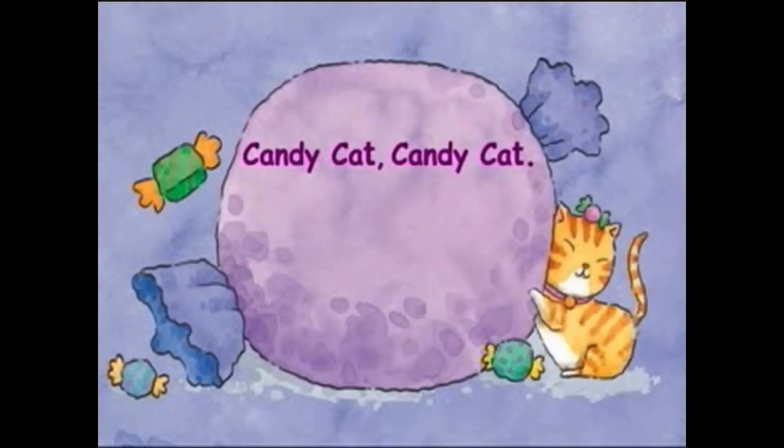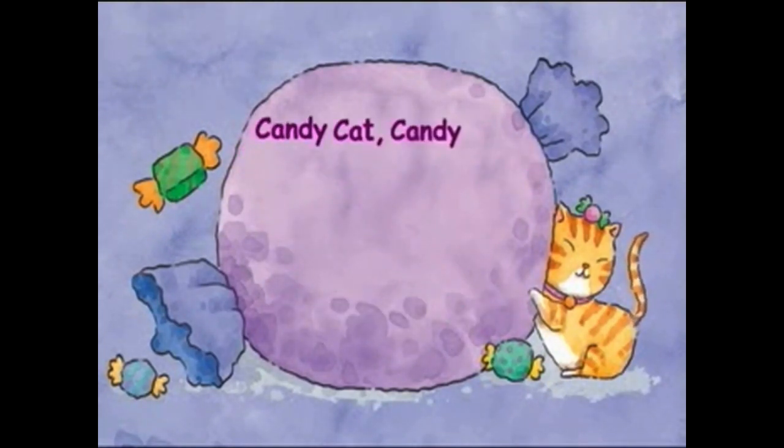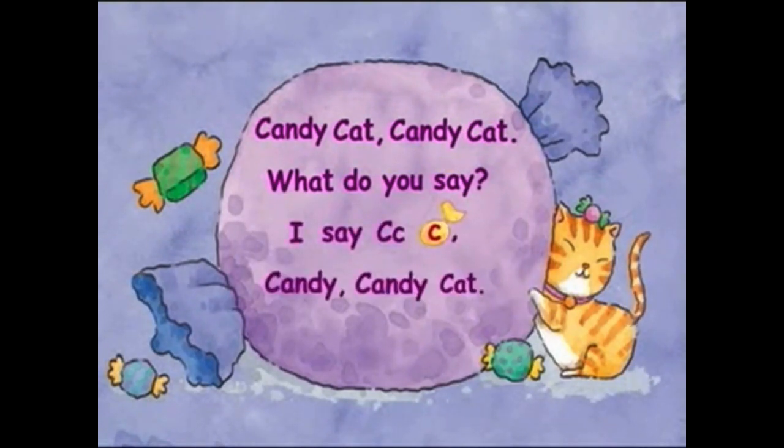Candy cat, candy cat, what do you say? I say C, K, candy, candy cat. Now let's chant together. Candy cat, candy cat, what do you say? I say C, K, candy, candy cat.